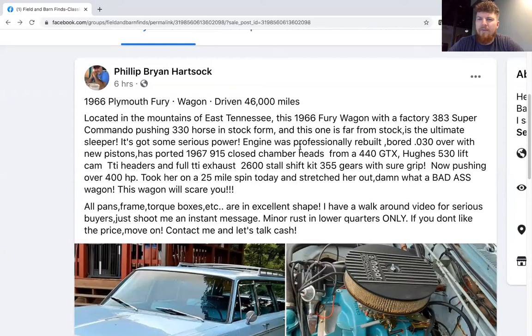This 66 Fury wagon has a factory 383 Super Commando, pushing 330 horsepower in stock form. Back in the 60s, we had compression and we had good gas. So 330 horsepower from a big block, definitely easily possible. It says this one is far from stock. It's the ultimate sleeper. Now it has serious power.